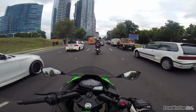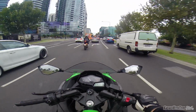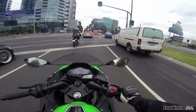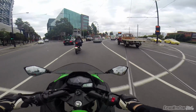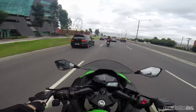I think a 600 is possible to learn on because its power isn't insane down below. Whereas a litre bike or a bike with a lot of torque is really jumpy at the start, and you could wheelie and you could get into a lot of trouble very quickly.